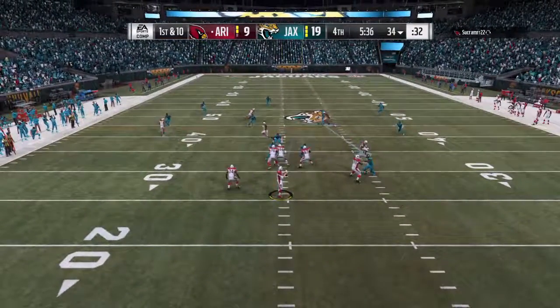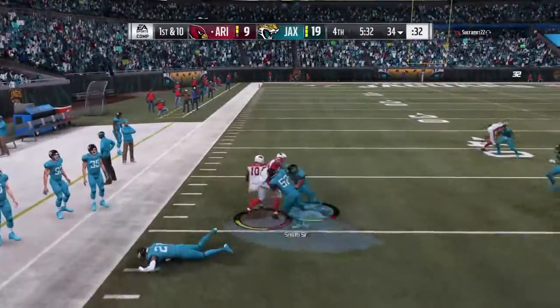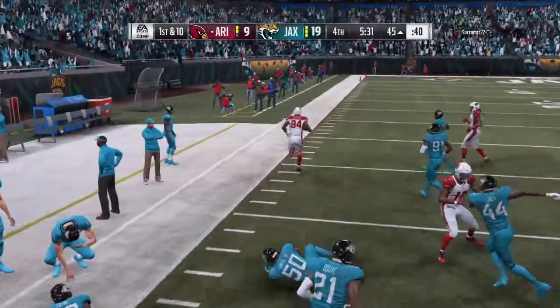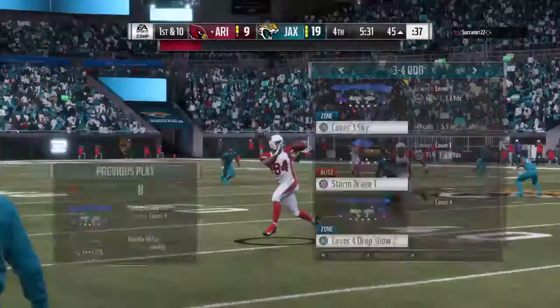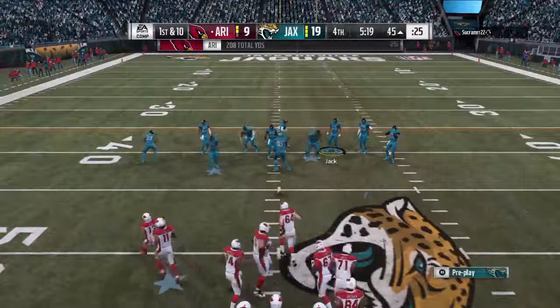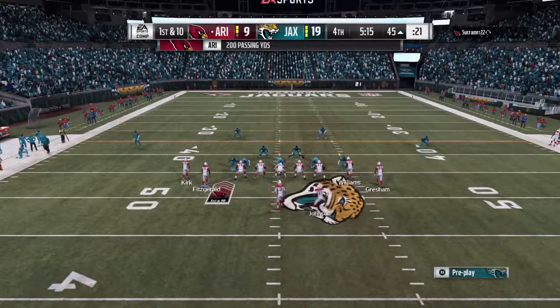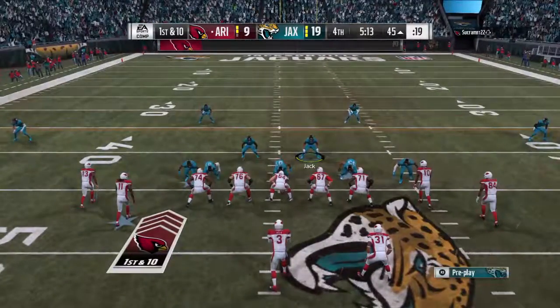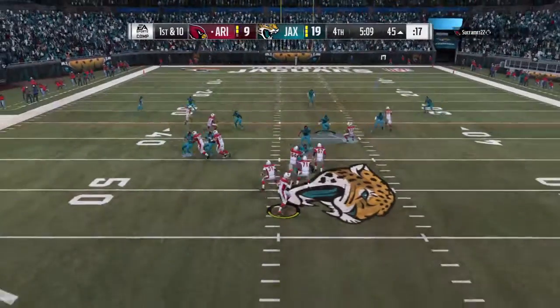Rosen on 1st and 10. And this one complete to Jermaine Gresham. And out of bounds on the other side of midfield at the 45. And a nice gain of 21 yards. But when you hit him on the move like that, and he's able to get into open field with a full head of steam, oh boy, it's going to be tough to get him down. Yeah, there was a big window. They're lucky they did get him down.